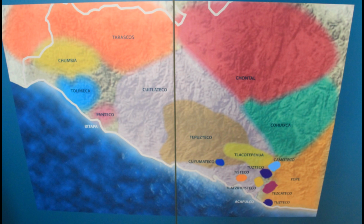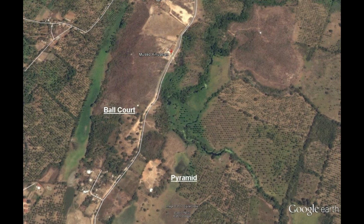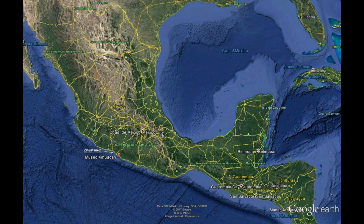Cualtecas, the Tarascans, the Mixtecas, the Aztecs, the Zapotecs, Totonacas, even as far back as the Toltecs and Olmecs. They have even found evidence that the Mayans once gathered here, far from their lands down further east and south of this site.